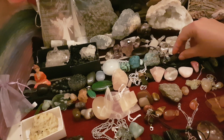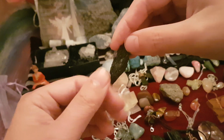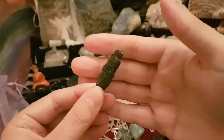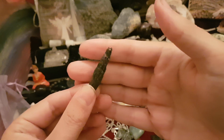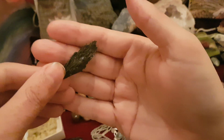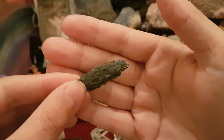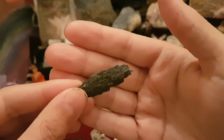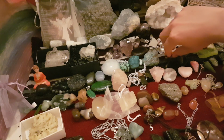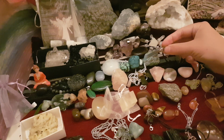So we've got here kyanite. This is black kyanite. And whenever I say or think of kyanite, I always think of let's go fly a kite, kyanite. That's a line from Mary Poppins. Black kyanite. Also got blue kyanite there. This was one of the first crystals I got, blue kyanite.